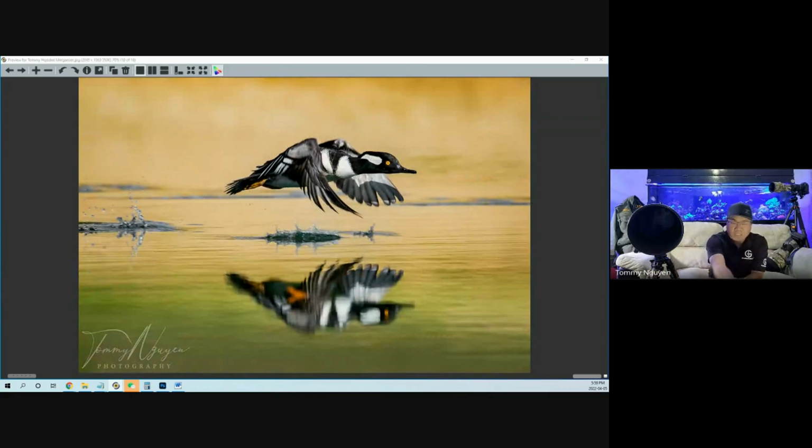And you see the reflection. This is the hooded merganser. So the eye auto tracking will not be able to lock onto the subject, especially when you have a perfect reflection. What it did is lock onto the bottom where the reflection is, because that's the closest to your focal length.